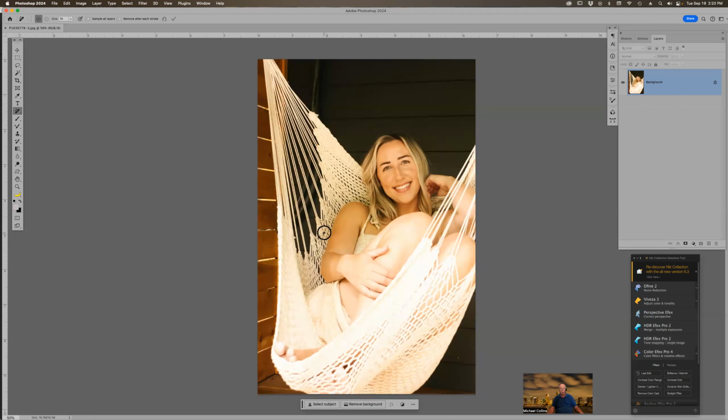This is my granddaughter. She was in, I believe, Ohio at an Airbnb and did a great picture, nice smile, all that good stuff. So let's go ahead and go to my W tool, and I'm going to do quick selection. And I'm going to leave a little bit of her hair there, so I'm going to hold the option key and undo it.